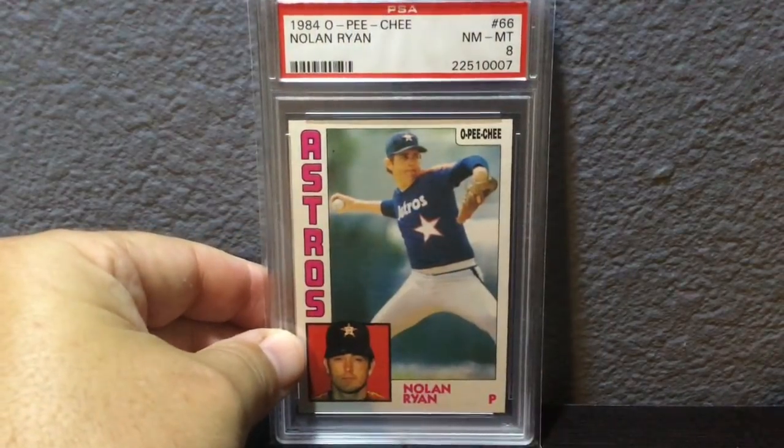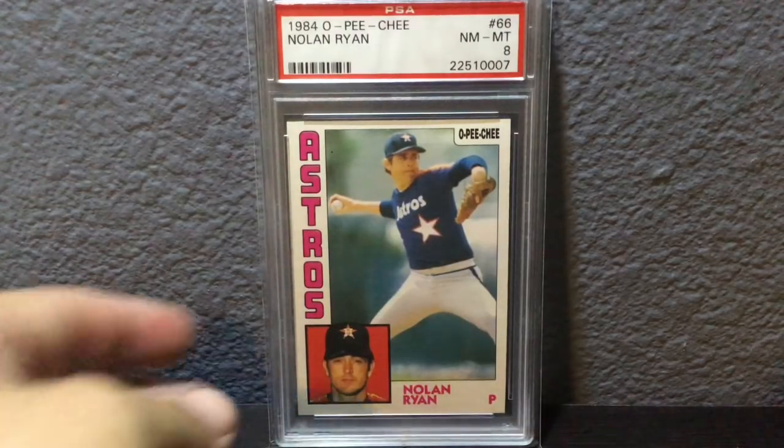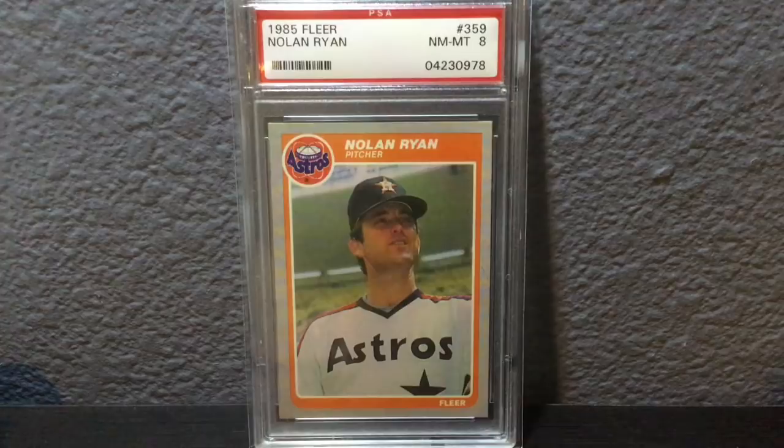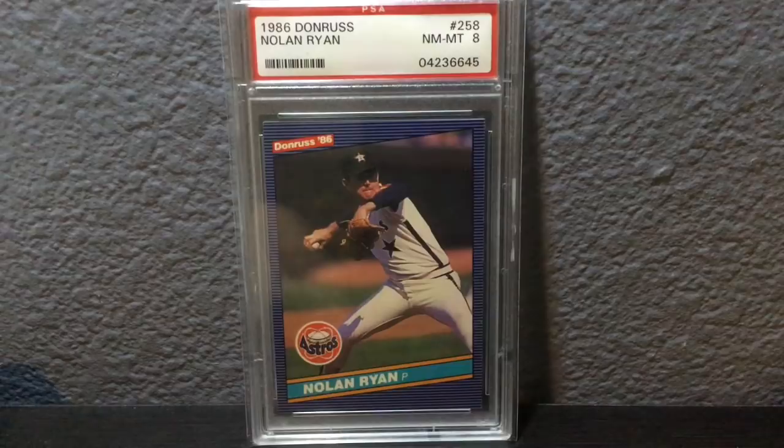So there you go. The last 3 slabs I have to show off are all for my Nolan Ryan set registry. I got this near mint 8 84 O-Pee-Chee. I have an 85 Fleer. You can see the top left corner is pretty dinged, so that would make it an 8, I would think. And then my last slab of the day to show off is an 86 Donruss, also in a near mint to mint. These were just so cheap, and there was one lot, these 3 cards. I needed all of them, even though 8s aren't perfect. For what I think I paid, $2.50 a card, it's hard to pass up.